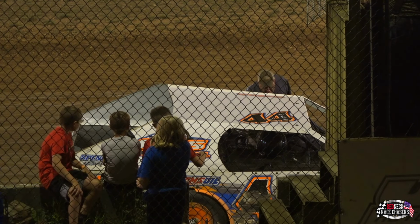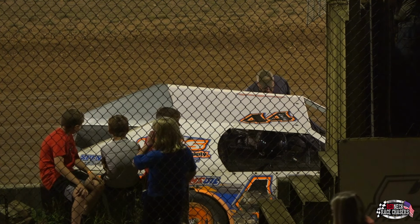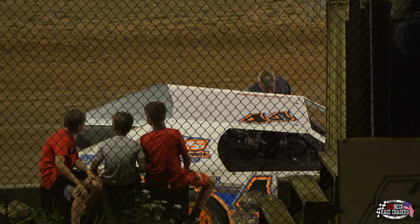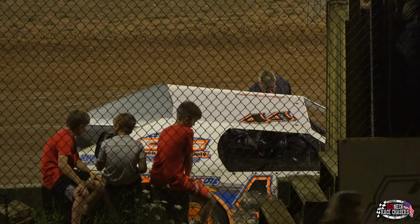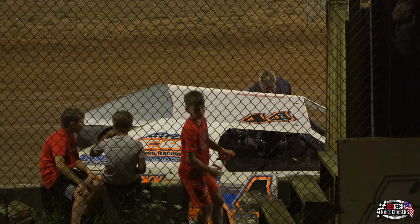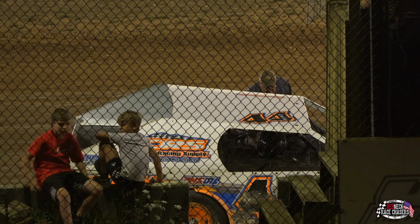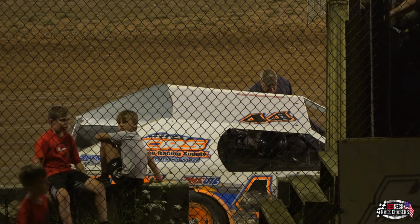Yeah, we keep making gains on it. It's definitely heading the right direction, but just a little bit tight now. Makes it a little tough in traffic there, but man, it worked out. Track's fast tonight, and it's going to be some good racing in the late model for sure. So looking forward to it.